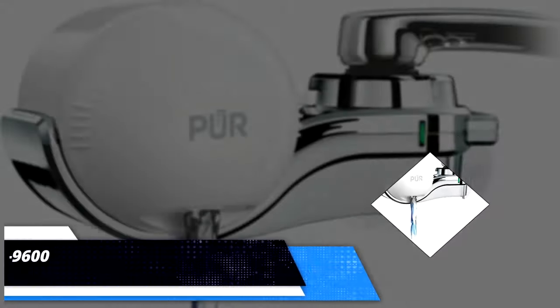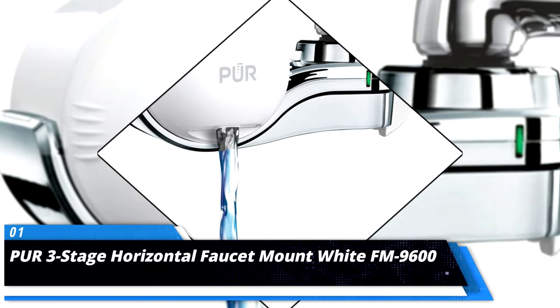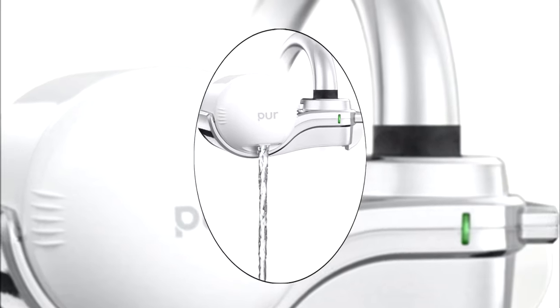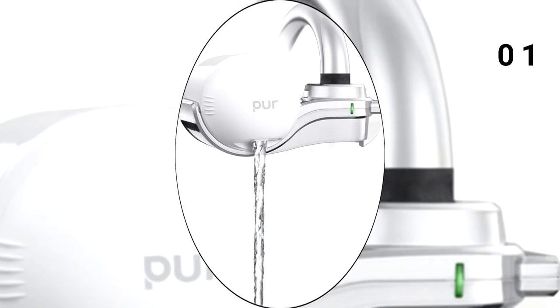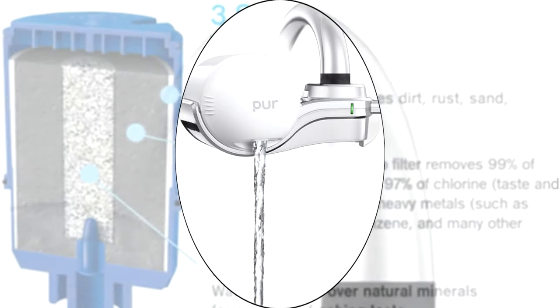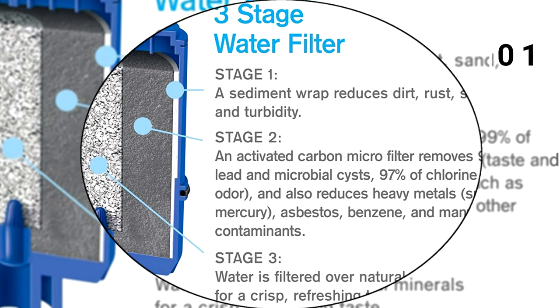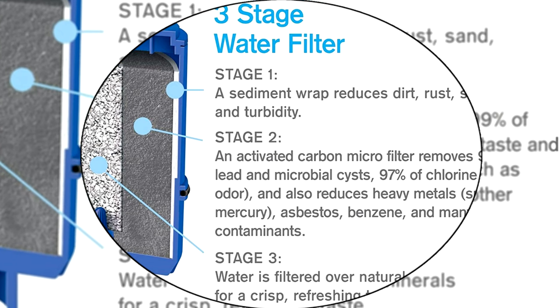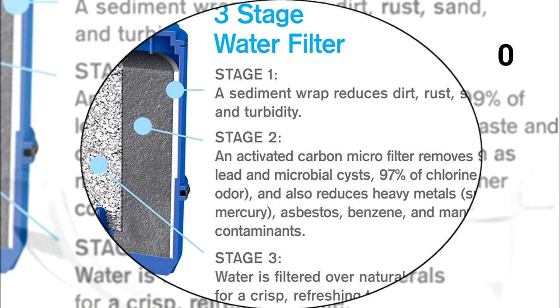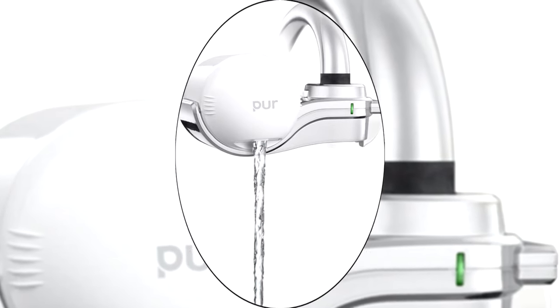1. Pure 3-Stage Horizontal Faucet Mount White FM9600. If you want quality, look no further than Pure FM9600. While it installs incredibly easily, what makes this choice so impressive is that it doesn't just clean water, it makes it delicious. This unit has 3-stage filter technology, which starts with a sediment wrap, then moves to a carbon microfilter, then finally a natural mineral filter.